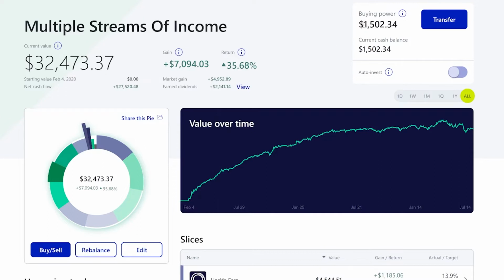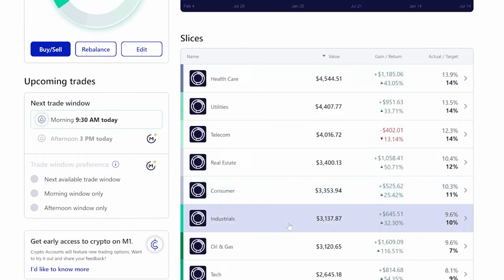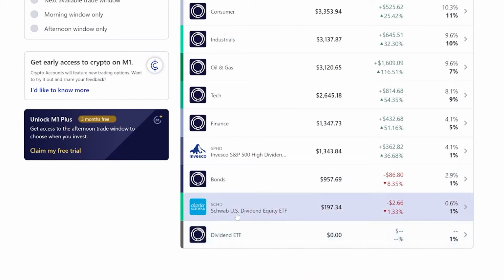So right now, like I said, we're sitting at $32,473. The buying power, or amount of money that I have just sitting in cash right now, is a little over $1,500. If you're following the channel, you would know that I recently added a new ETF. It's a dividend paying ETF, the Schwab SCHD Dividend ETF, and I purchased just under $200 worth.